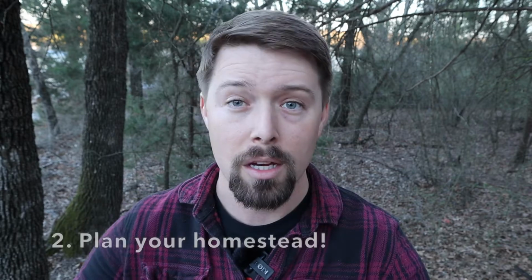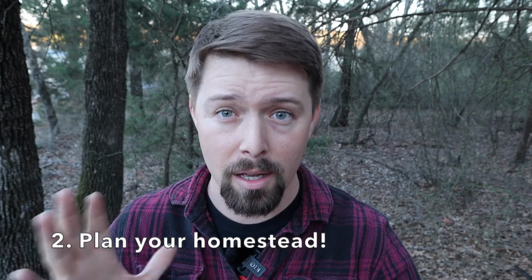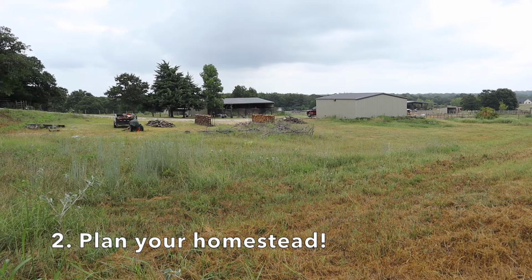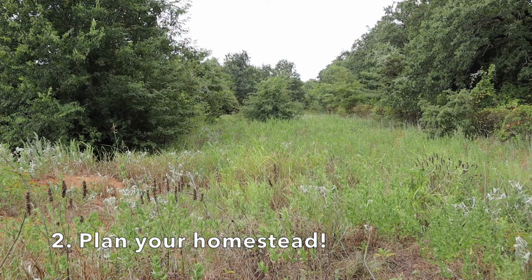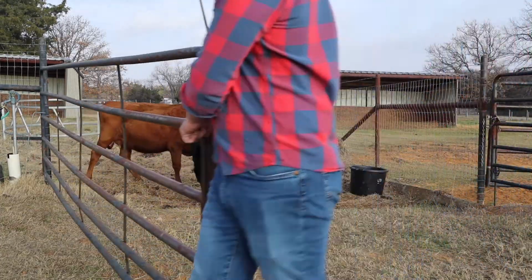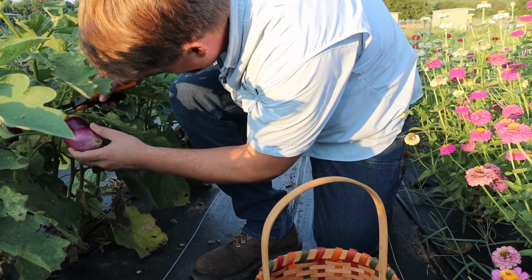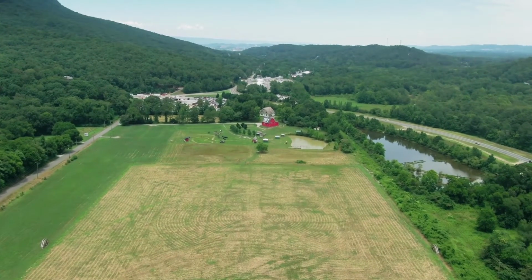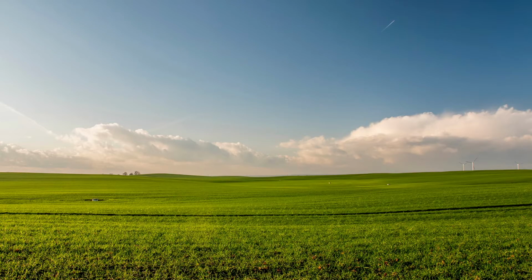Number two, plan your property, your homestead: how big, what you want to do on it, what kind of property do you want? Do you want to start from scratch? How many animals do you want to have? Do you want to have animals? Do you want to have a huge garden? All of those things are going to dictate how big of a piece of property you're going to want to get. And then, do you want to start from scratch?